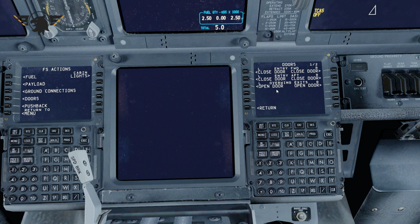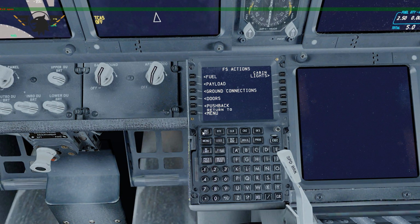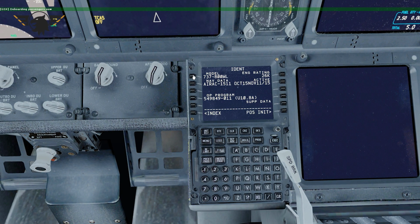No, I don't really want to do that because all it wants is the forward left door to be opened again, because sometimes it doesn't recognize the door opening. So we'll just do that again really quickly. We'll request catering service, and there's the door being opened. Okay, good. So init ref, and actually first of all menu, FMC.